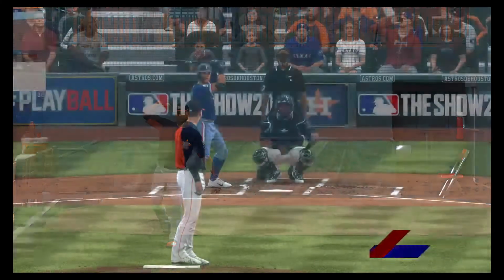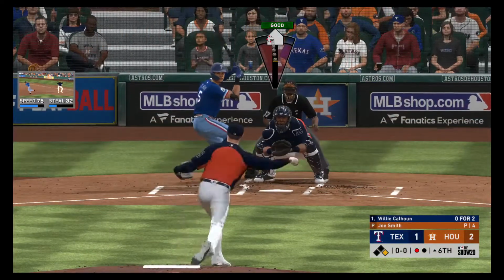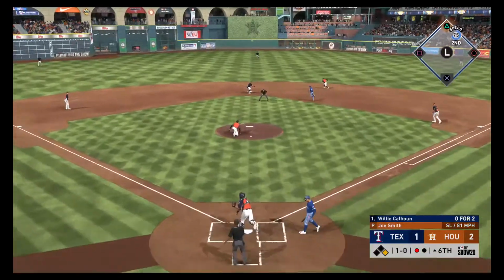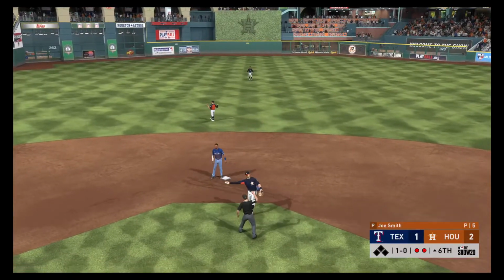Willie Calhoun. Runner, he's going, Dodger prospect Willie Calhoun. Ball's there, and he is out. Good throw.